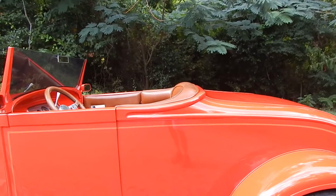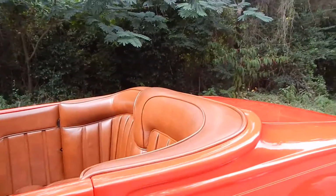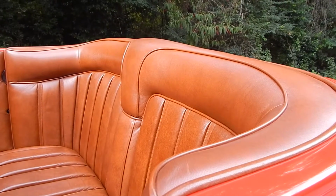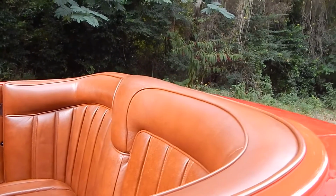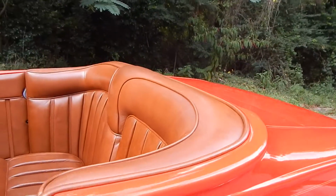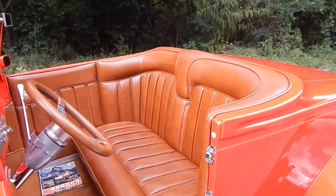We have a '28 tub Phaeton, also built by Magoo, and another little Roadster. I'm going to open up the door here and kind of just let you take it in. Dark tan Conley leather, done by Denny Nish.